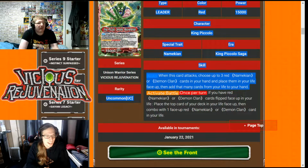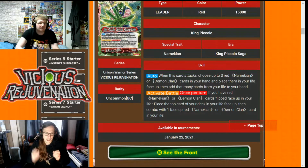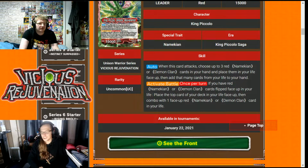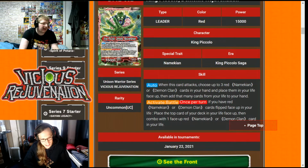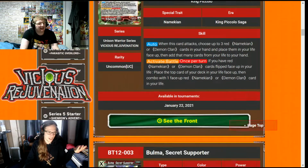Activate Main, once per turn: if you have red Namekian or Demon Clan cards flipped face up in your life, place the top card of your deck in your life face up, then combo with one face up red Namekian or Demon Clan card in your life. And we will see why that's important in just a second, when we get to that, because first we have Unison cards.